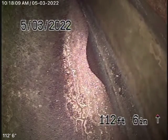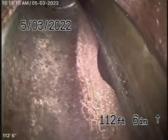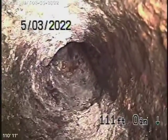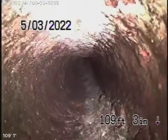So we're going to have a look at the sewer line. Right now we have our camera in at 112 feet, which brings us to the city connection in the street. There's the city sewer flowing by, and they're very, very typical of Pasadena. It's an old cast iron pipe, a 4-inch cast iron pipe from the middle of the street coming towards the property. Now, it's obviously getting old.